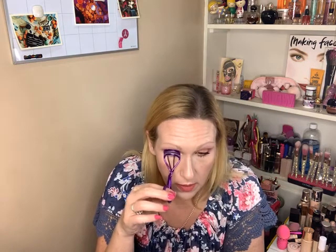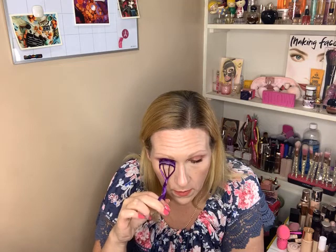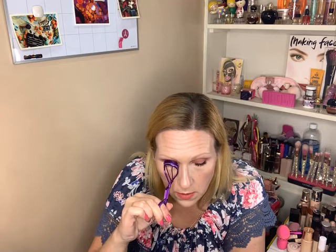Both eyes look pretty much the same. Like I said, I have a different eye shape and everything, so it is hard to get them completely the same. So I'm going to go ahead and curl these lashes too. I'll move my dial just in case there's anything in them.